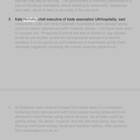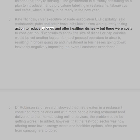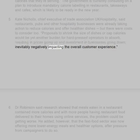Kate Nichols, Chief Executive of trade association UK Hospitality, said restaurants, pubs, and other hospitality businesses were already taking action to reduce calories and offer healthier dishes, but there were costs to consider too. Proposals to shrink the size of dishes or cap calories would be yet another burden for hard-pressed operators to absorb, resulting in prices going up and investment in businesses going down, inevitably negatively impacting the overall customer experience.